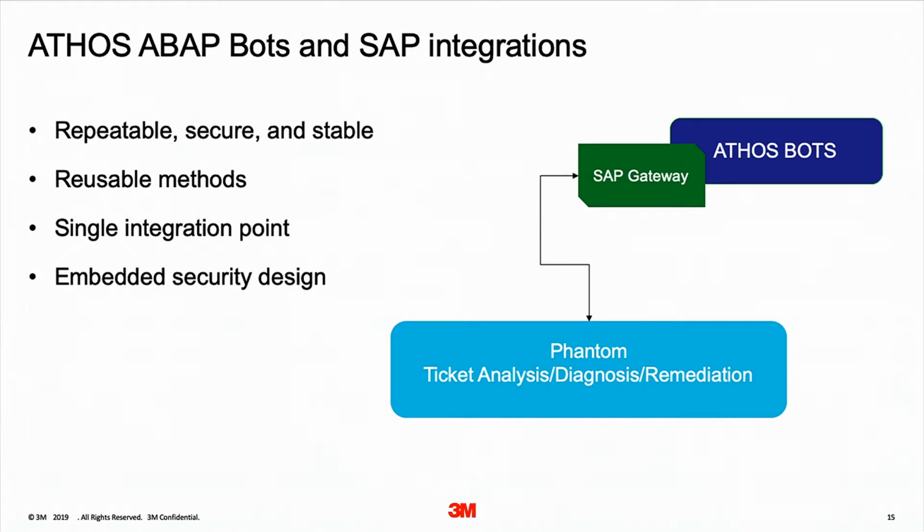So it has a bunch of different API calls built into it that we can write in ABAP and deploy out into our system. So we can have reusable and secure and stable ways of talking to our system.